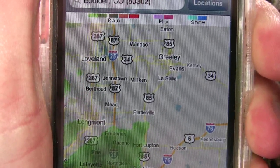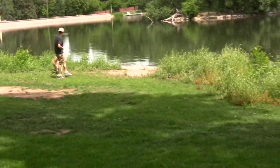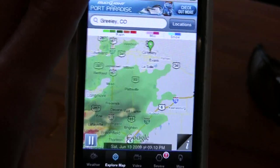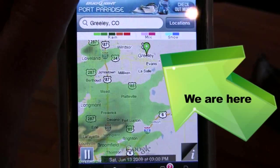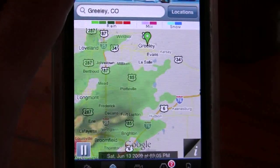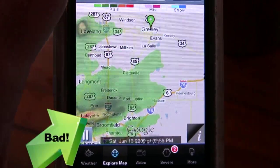Whoops. Where's my white balance? We're in a very nice little park in Greeley, waiting out the weather. So we're looking at the latest radar map over here, and we seem to have some more action going on, but it's on the lower left of the screen, which is Lafayette. It's a huge thing over Lafayette and Broomfield.